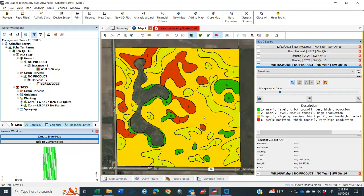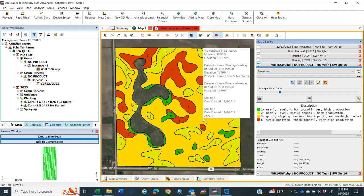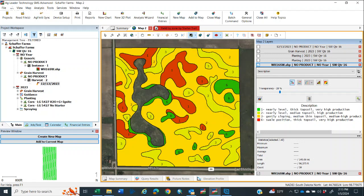That's a soil you can always get planted if you can get to it, and you'll always harvest it if you can get to it. Zone 3, gently sloping, medium thin topsoil, medium high production, eroded knobs, soils higher in pH, lower in organic matter. 6, swale positions or those slight depressions. They're very thick topsoil, very high production, a very high organic matter, and normally very, very high P, phosphorus and potassium levels. So that's the field.